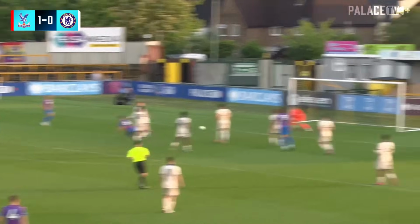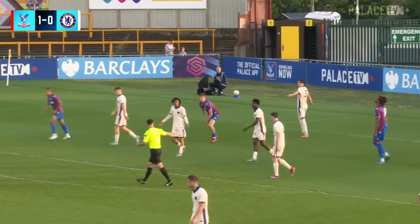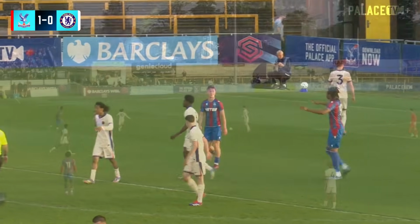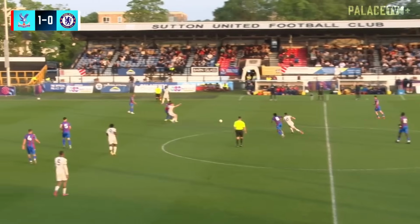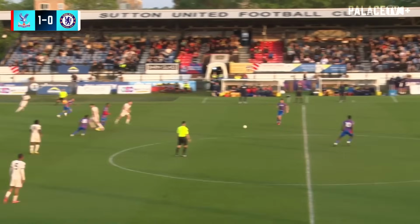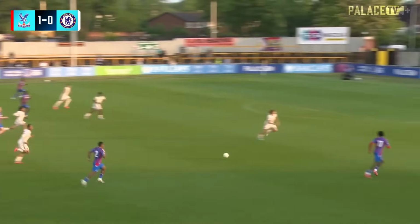Great little layout from Ola-Adebomi. Gibbard fractionally wide. And again, it's the link-up of the number 9, Ola-Adebomi, most obviously through the Hindolo Mustapha goal. We saw Gibbard just put one wide after a good link-up with Ola-Adebomi. And Chelsea just don't look like they have the same belief as Palace when they get in the final third. Here's Gibbard, he's having a great evening.